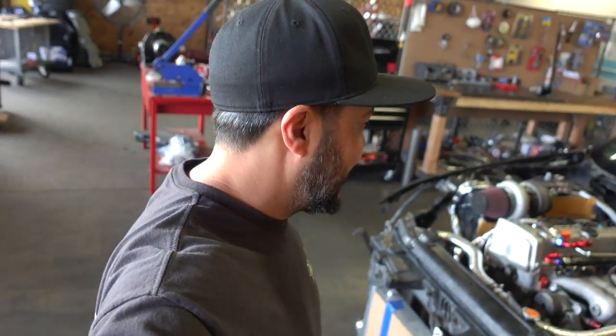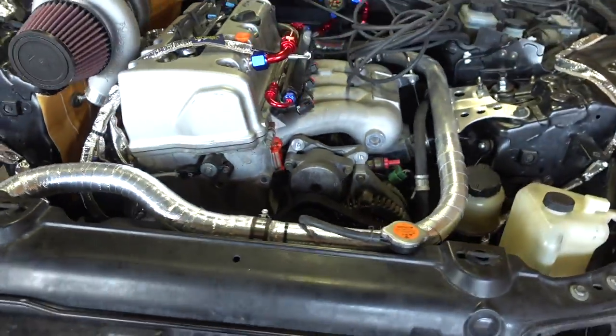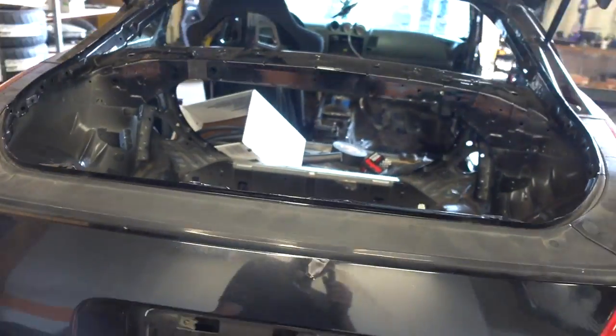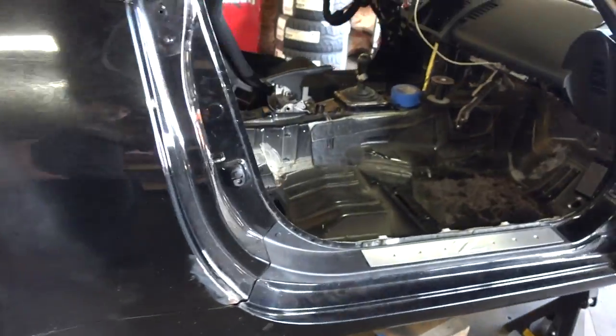And the final week to get both cars running and to compete. We got a lot of work ahead of us. Even though you see the motor sitting here, we still got to do the full cage inside. We got to mount the seats permanently. We got our hydraulic e-brake we have to mount. We got to do our style points this week. We got a lot of work ahead of us, a lot of work.